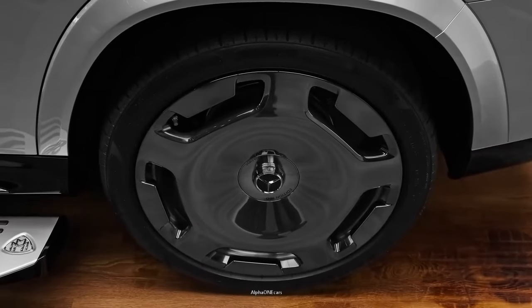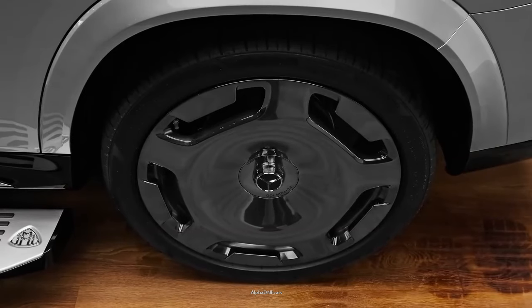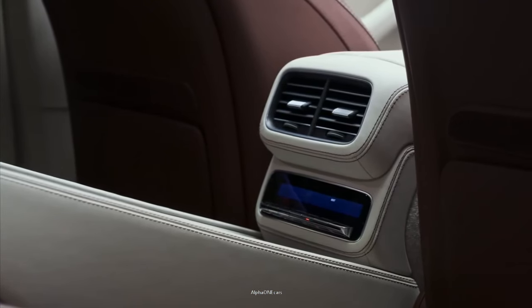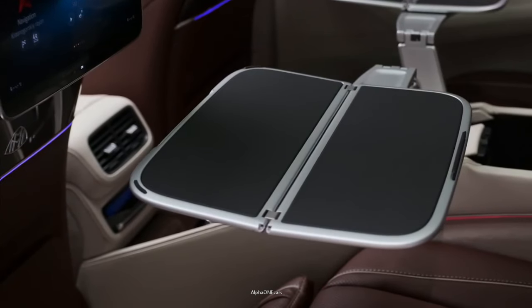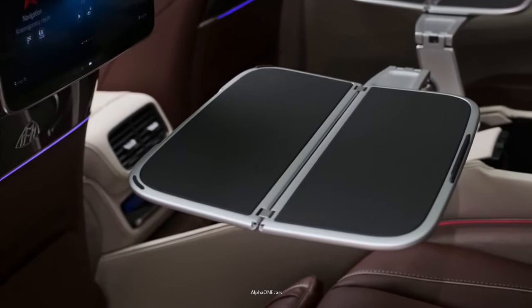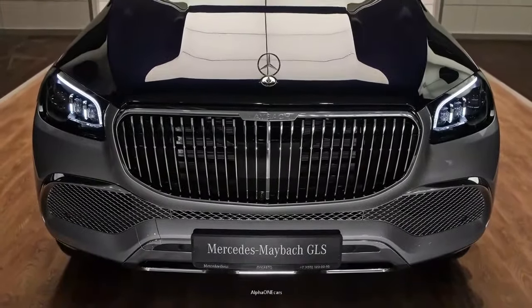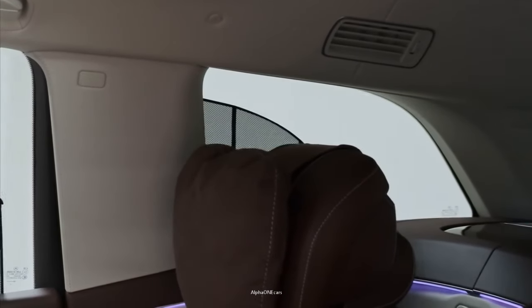The SUV comes in two trim levels. The most popular style is the GLS 454 Matic, which comes with a 3.0-liter turbo engine with all-wheel drive. The Mercedes-Benz GLS has a top speed of 130 miles per hour, and it can accelerate to 60 in 5.8 seconds.